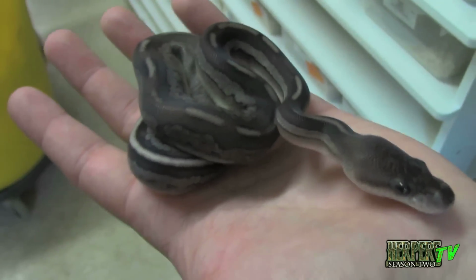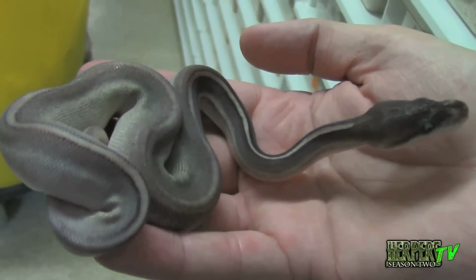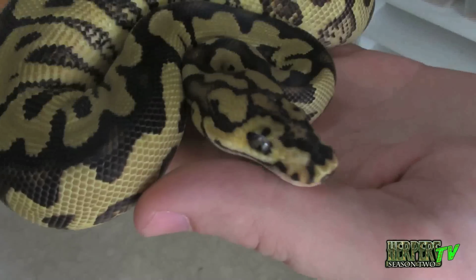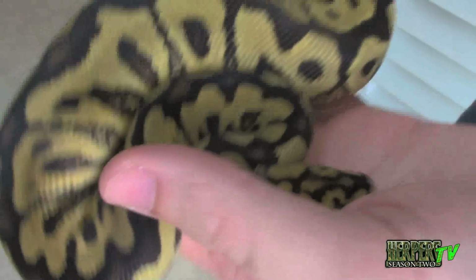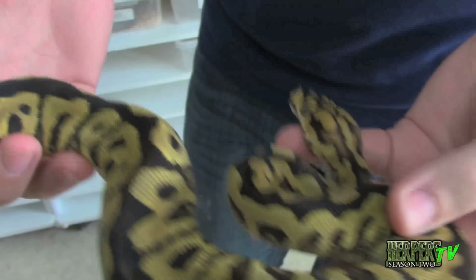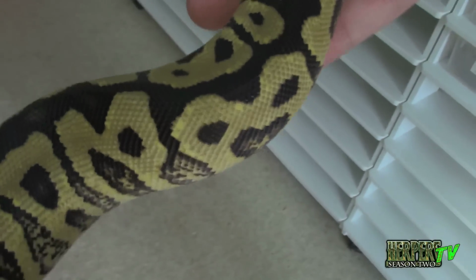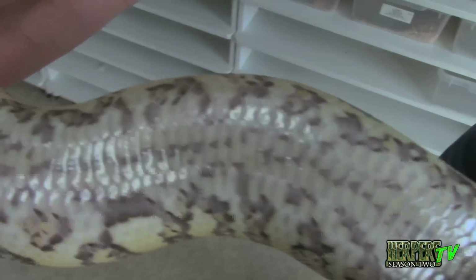That is a siren, and this is a Mojave siren. So that's a Huffman cinnamon Mojave. Spot nose clown. So the spot nose puts in a lot of flaming in the sides, and then it just puts craziness into the belly too.